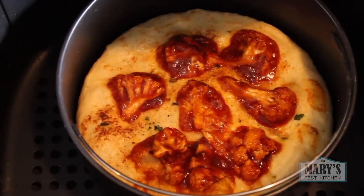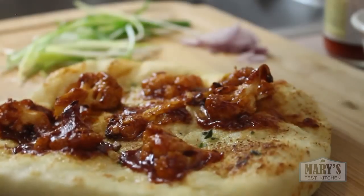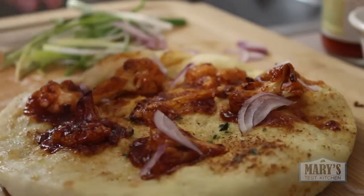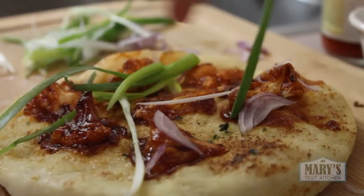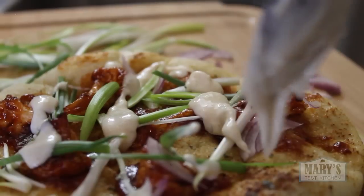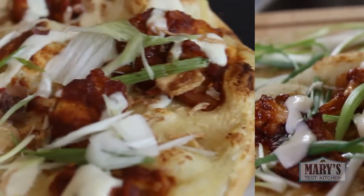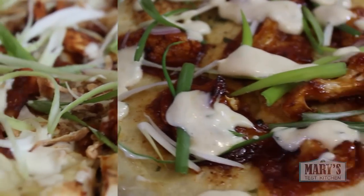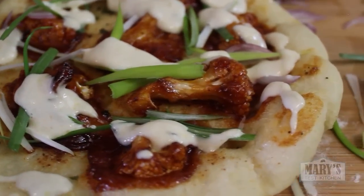Perfect. Time's up on the air fryer, and this looks so good. I added sliced shallots that I already had in the fridge, but I didn't bother crisping them up. Plus scallions. And the drizzle. Okay, original versus mine. Not too shabby if I do say so myself.